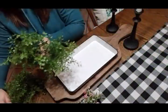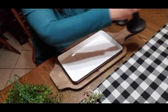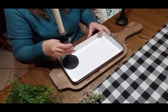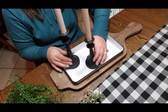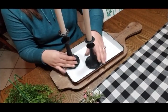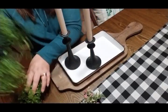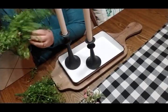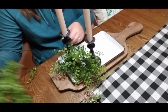But I have these two candlesticks like this. I just want to set these two kind of like that. Let me get them twisted so they look like they're standing up. So I just want them set like that. And then I just want to take one of these little greenery things and stick it in this side.